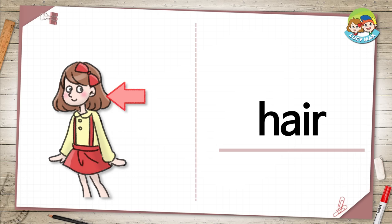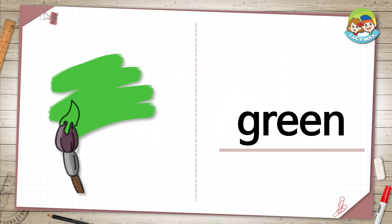Green. You see the color green. Do you like the color green? What is green around you now?